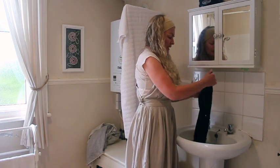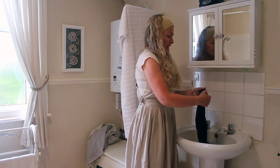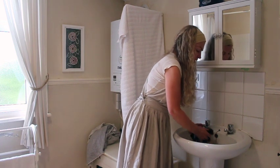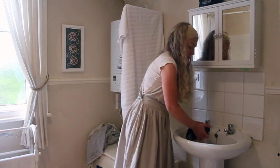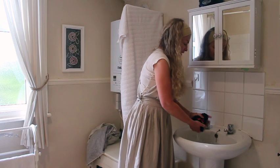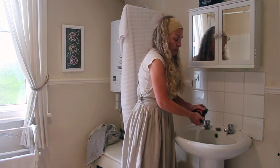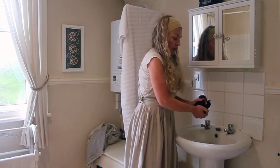Their washing liquids smell really good. So I'm just giving that a good soak round. You can actually see the sea coming out of it. You always notice it when you've worn it in the sea. So I'm going to let that water out now after giving that a good soak.